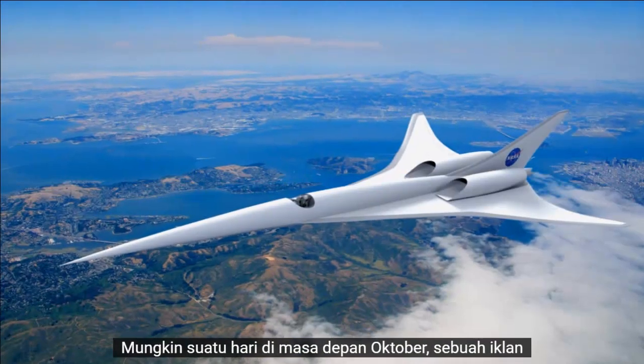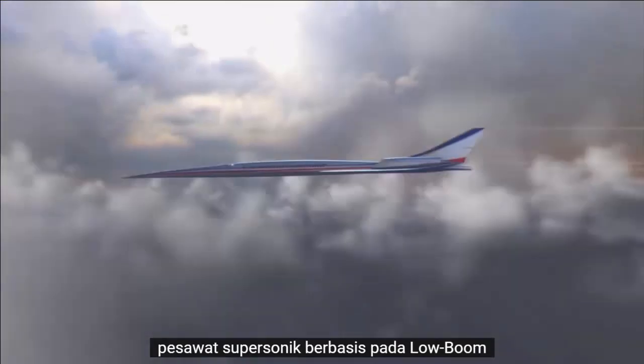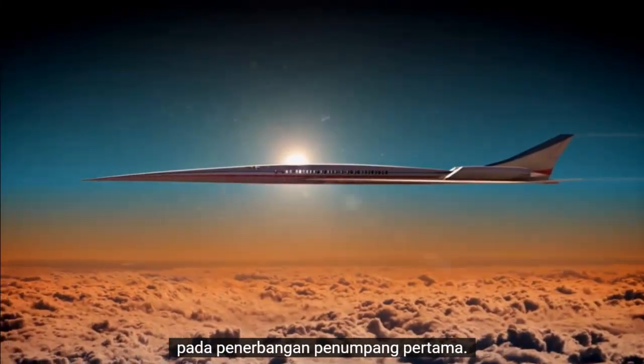Perhaps someday in a future October, a commercial supersonic airplane based on the Low Boom Flight Demonstrator will take off on its first passenger flight.